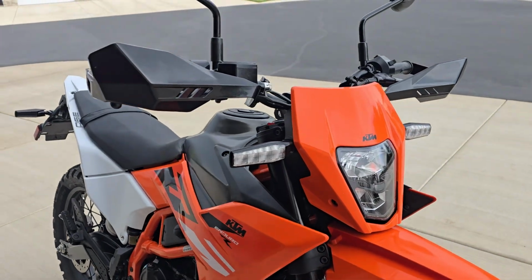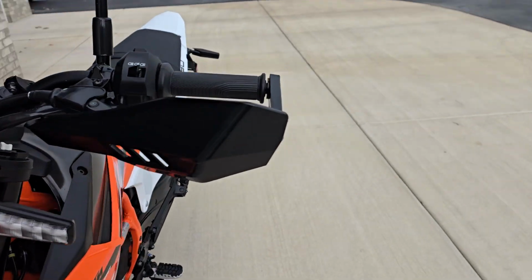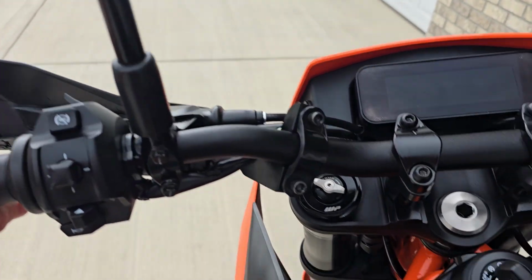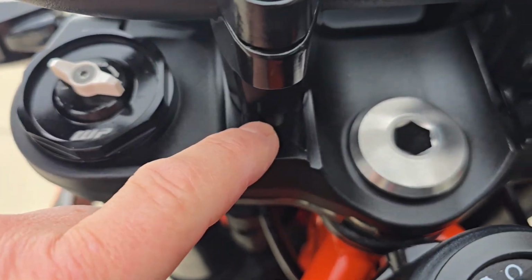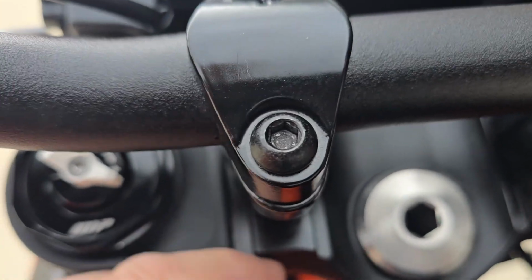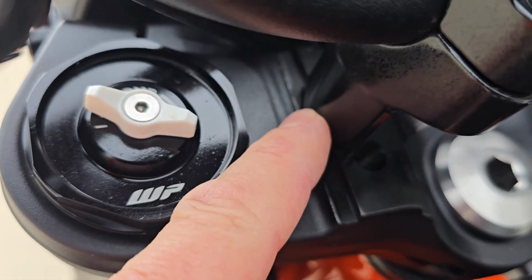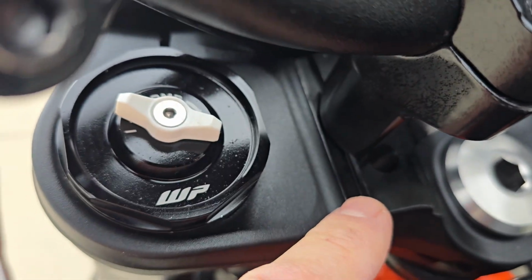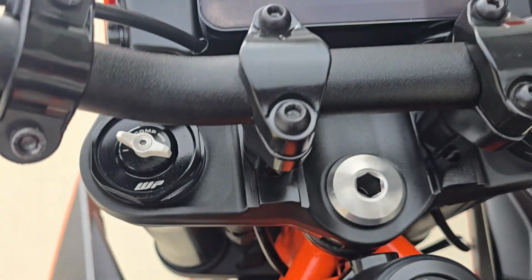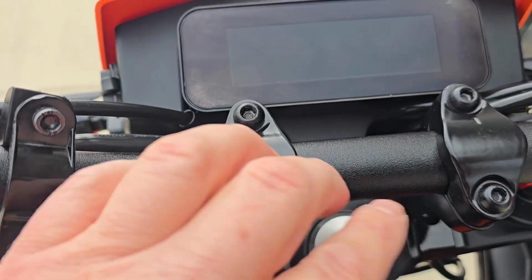Ergonomics feel good. It comes with some handguards here. They're plastic. The ergonomics feel reasonably good here. It has different positions. You can see there's a drilled hole here, so you can move it forward. Right now it's in the middle slot, but you can move it forward or backwards. I have shorter arms, so I'll probably move this to the rearmost notch, which would just be a matter of taking off these screws, loosening that up, screwing it into here, and then putting this back.